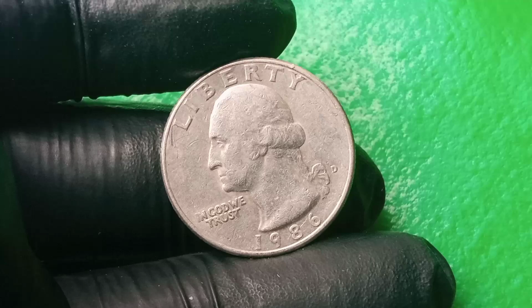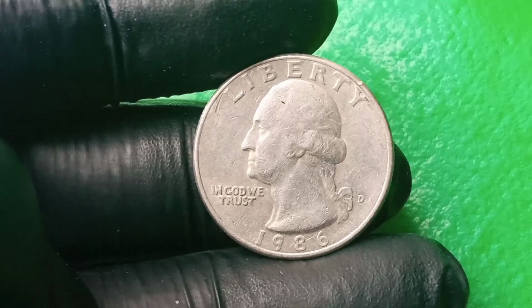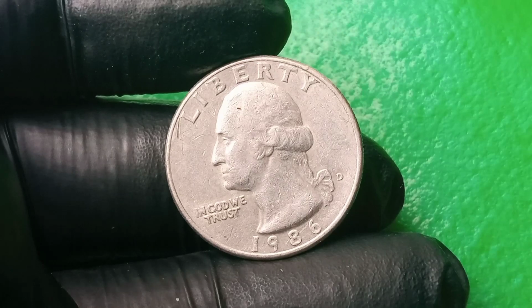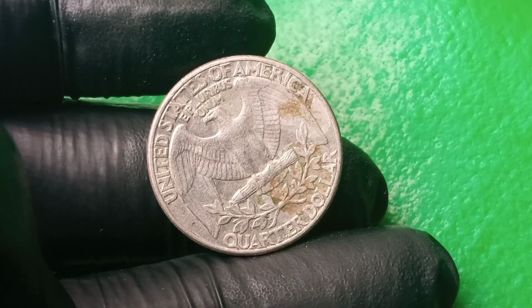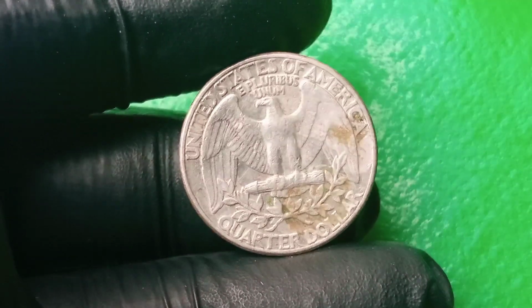So get ready to dive into a story that blends minting anomalies, economic curiosity, collector obsession, and sheer historical rarity as we uncover why this coin has gained such enormous attention and potentially jaw-dropping value. Because once you understand the background, the mistakes, the varieties, and the deeply intricate details of the 1986 quarter dollar, you'll never look at your spare change the same way again.